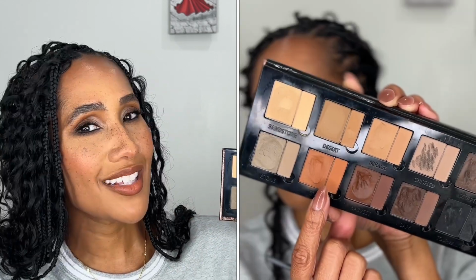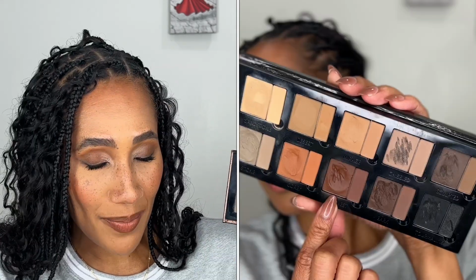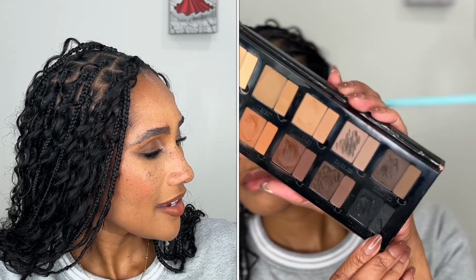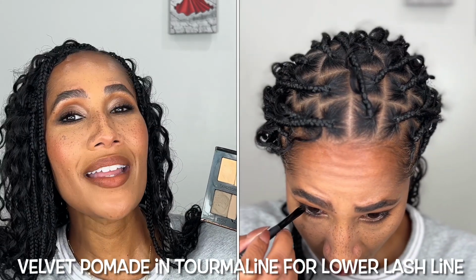Now y'all watch the video because this is where I get real lost. Okay, so y'all just watch what I have up here. Don't look at what I'm doing. But I think after that, I went in with the Shape and Fix powder in Core. Then I think I went in with the Shape and Fix in Harvest, or was it Bark? Or did I, nope, I think I did the Velvet Pomade in Harvest. Then I think I did Velvet Pomade in Bark. Y'all just watch the tutorial because I don't remember. But I know the shades that I use. How about that? And we've got this eye look here.